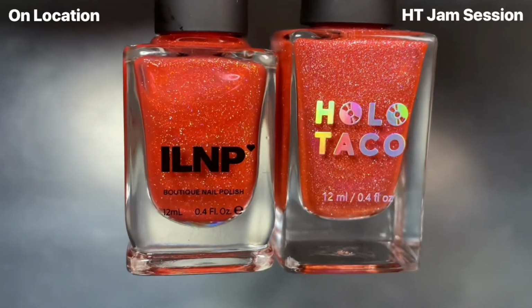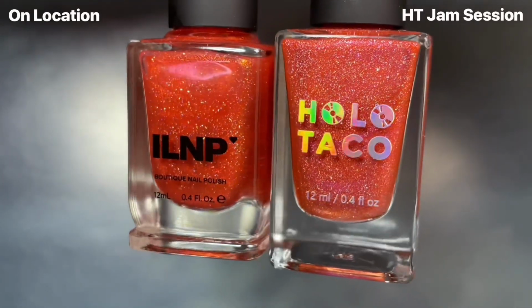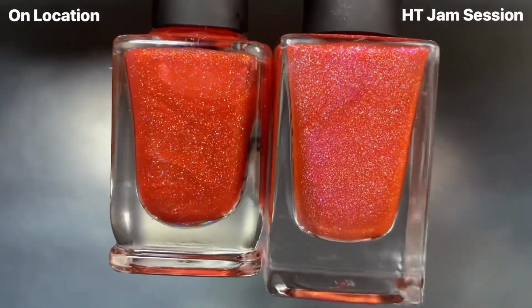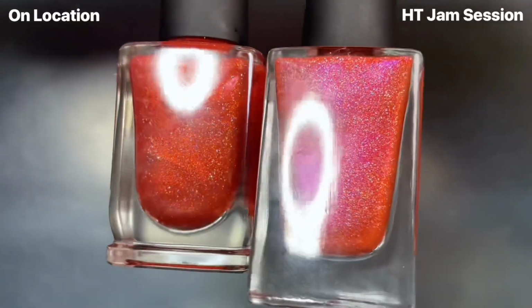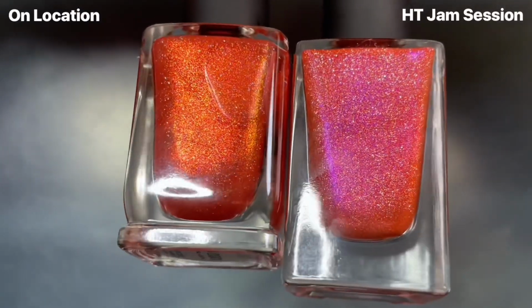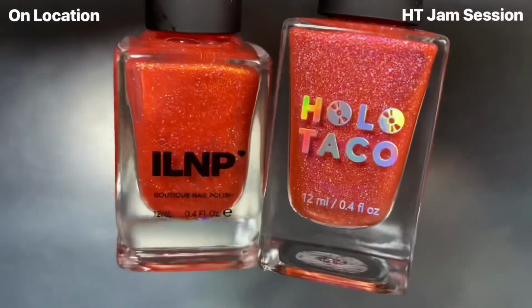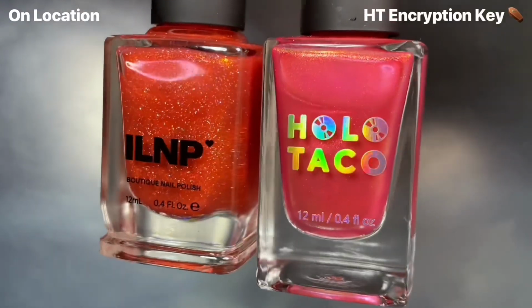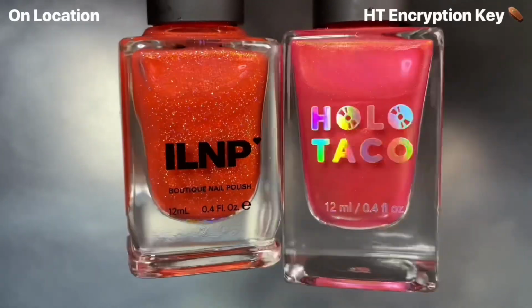So it's actually a lot closer to Jam Session from their more recent Rock Candy collection. That one has a similar kind of color base, maybe a little bit more muted, but it also has a different kind of hollow sparkle and a different color shimmer. So if anything, I guess they could be cousins, but I think the closest that I had in my collection is Holo Taco's Encryption Key, which was sadly retired.